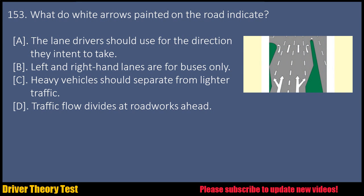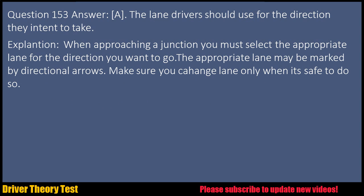Question 153. What do white arrows painted on the road indicate? A. The lane drivers should use for the direction they intend to take. B. Left and right-hand lanes are for buses only. C. Heavy vehicles should separate from lighter traffic. D. Traffic flow divides at roadworks ahead. Question 153. Answer: A. The lane drivers should use for the direction they intend to take. Explanation: when approaching a junction you must select the appropriate lane for the direction you want to go. The appropriate lane may be marked by directional arrows. Make sure you change lanes only when it's safe to do so.